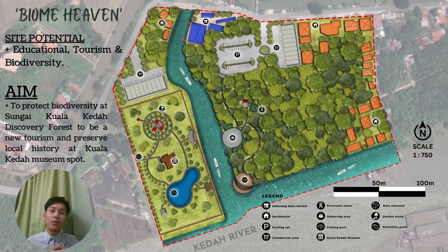First of all, I will explain about my master plan design. I chose this site because it drew my attention to the biodiversity of the area as it is close to the river. The site potential is about education, tourism, and biodiversity. And my design is more to protect biodiversity at Sungai Kuala Kedah Discovery Forest, to be a new tourism spot and preserve local history at Kuala Kedah Museum.